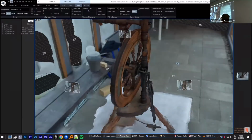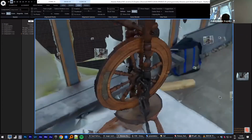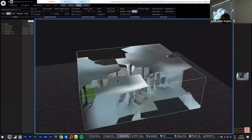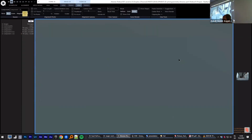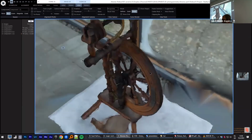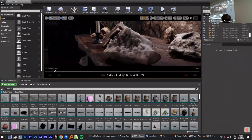Let me show you, hopefully this works. Here we have a rocker. You can actually see the scanning area, and this is just by photography. You can see the white spots are the location of the camera. I built this just from this information. Really, I find it fascinating. So we take this object, and then we go into our game engine.